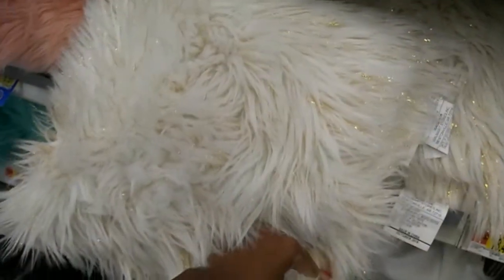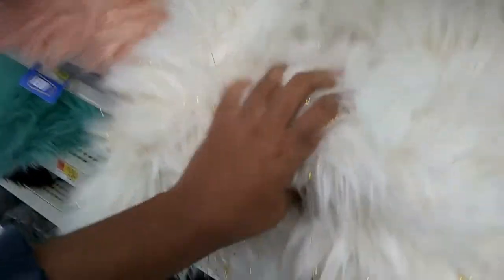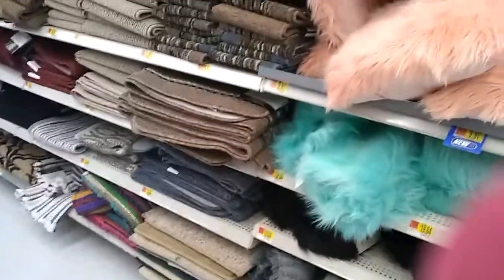Ooh. This is a pillow, but I like this. I wonder. Like, this is perfect. But how would I get you on the chair?